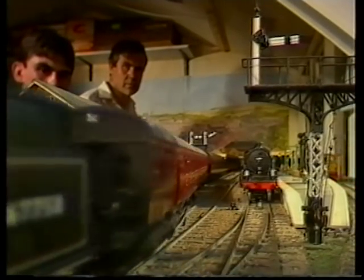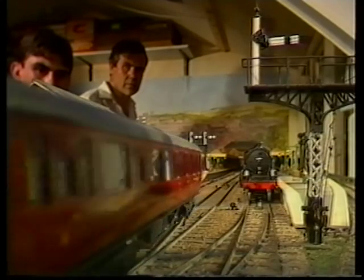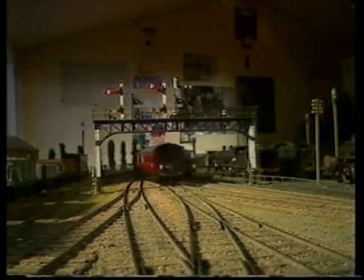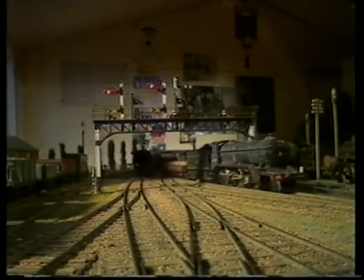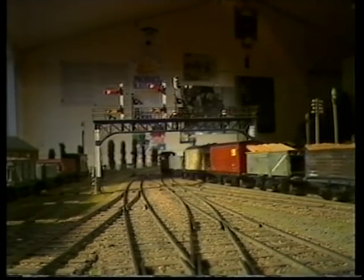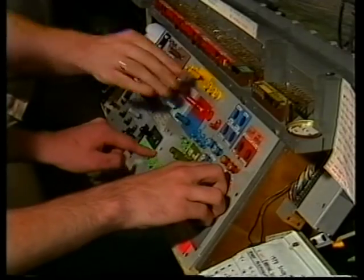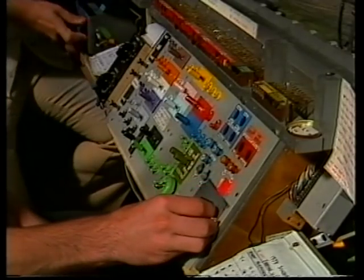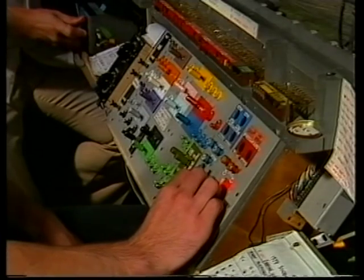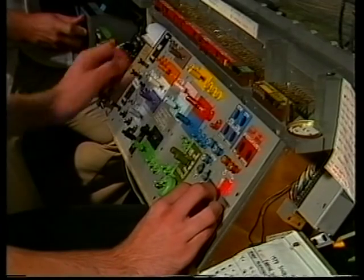And we have 3 operators that work on the station here, and we can make at least 3 movements at any one time. This is not easy. There's very little automatic. It's nearly all done with manual controls, requiring great concentration on the part of the operators. This is deliberate because when you have to concentrate on doing a job properly like this, this is when you achieve the maximum of fun and interest out of it.